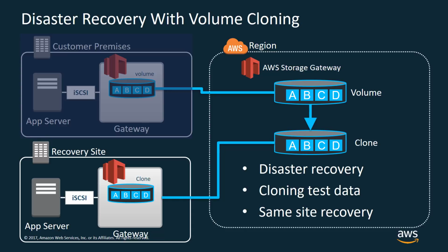Using our API or console, I can create a clone of that live volume and surface that to the secondary copy of my application in my DR site. I don't have to take an outage on my primary. It's a live clone of the volume at the current state of the volume as uploaded to the cloud. So super useful for doing either real DR testing, potentially cloning test data, or other recovery scenarios where you just need to grab a copy of a volume in real time and act upon it.